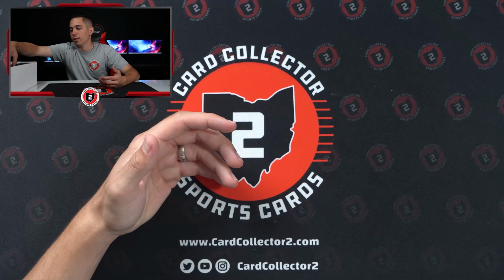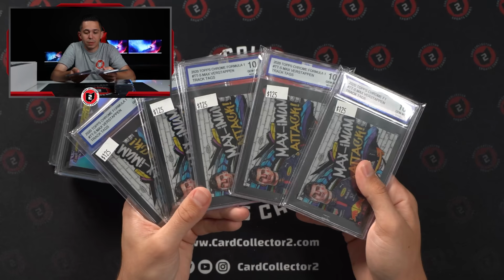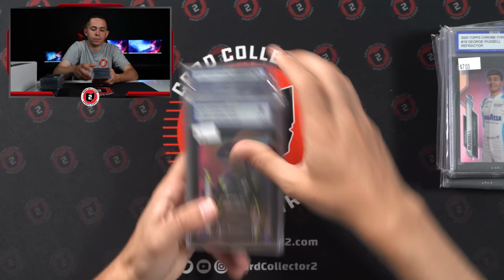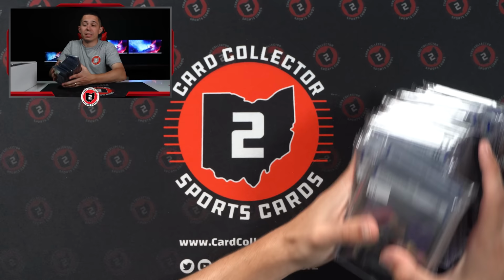And then there's some sneaky stuff in here, but again, I didn't value them super high. A lot of it's probably near raw value. But you got, I mean, right there alone is 5 track tag Max, ISA 10s, Albon first year chrome 101, gold wave, George, there's the refractor, Charles refractor, Lewis base, Ocon, Max. So some of these might be cross candidates to PSA, especially the better stuff.